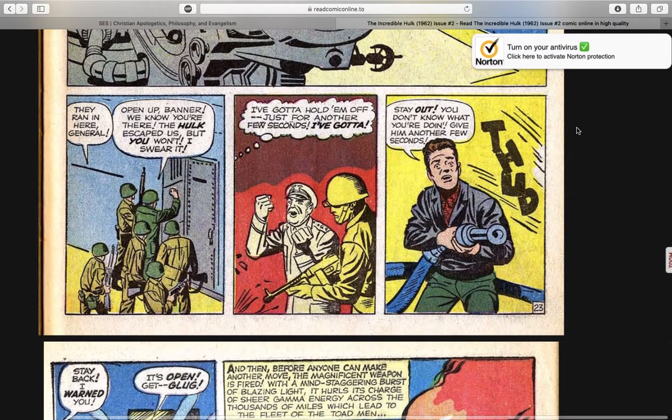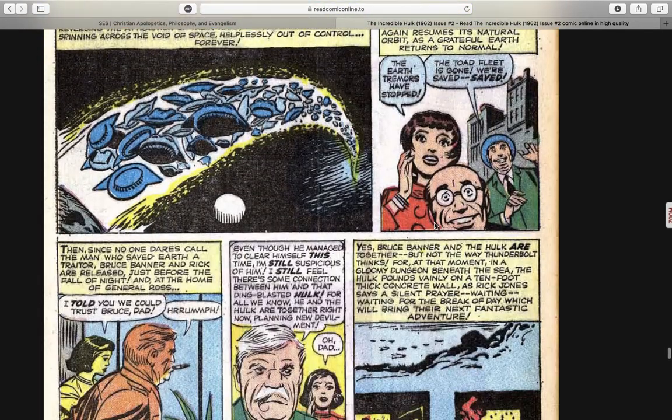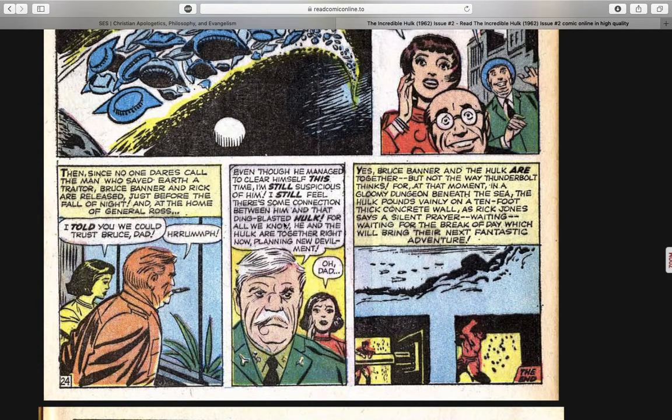and we see that the army men are trying to barge right in to stop Bruce Banner, because they think that Bruce Banner is still a traitor. And lo and behold, the gamma ray gun actually works. It causes all these fleets of ships to go back to the mothership, and now the Toadmen have been defeated here. And so we see as we end the issue here, Thunderbolt Ross is still suspicious about Bruce Banner.